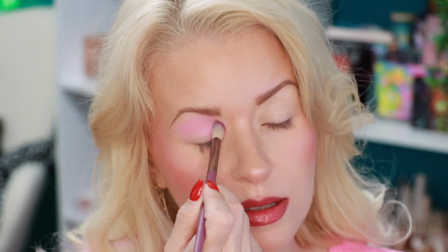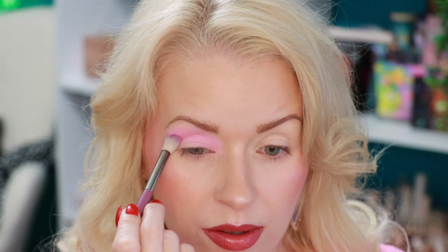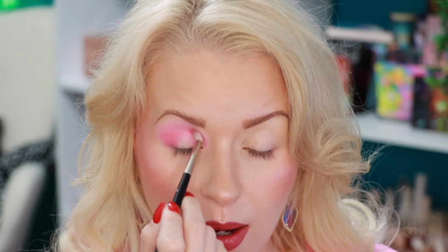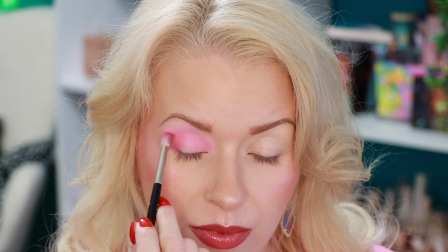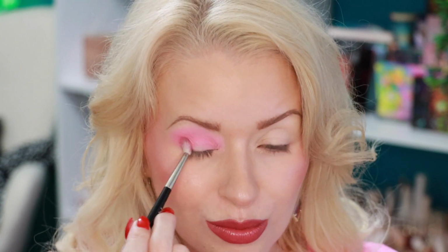This pink has some good payoff for being a light shade. It is packing on really nicely. Now on my Refer 14, I'm going in with the shade Sweet Moments, and I'm focusing that in the crease and also the outer corner. I think that looks really nice. I think we're getting a good blend.